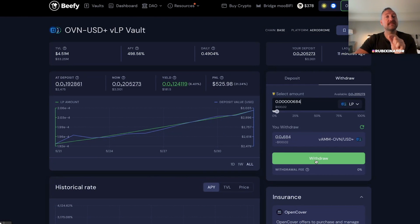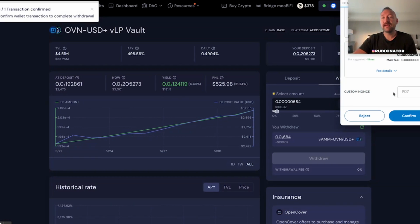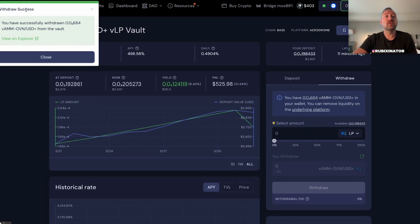Now, what Beefy sometimes does is an error pops up. Don't worry about it. All you're going to have to do is refresh it. So I'm going to go withdraw. No error popped up. Perfect. And I'm going to go confirm. Once that's through, and there we go. So withdraw successful. Now, just to be clear, I don't have the OVN or the USD plus. All I've done is I really unstaked my LP token.